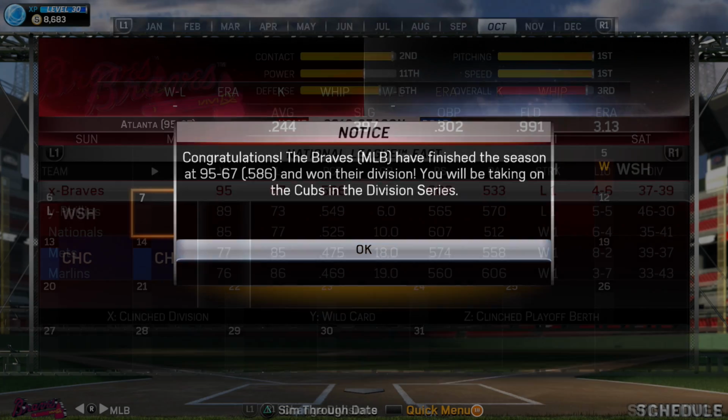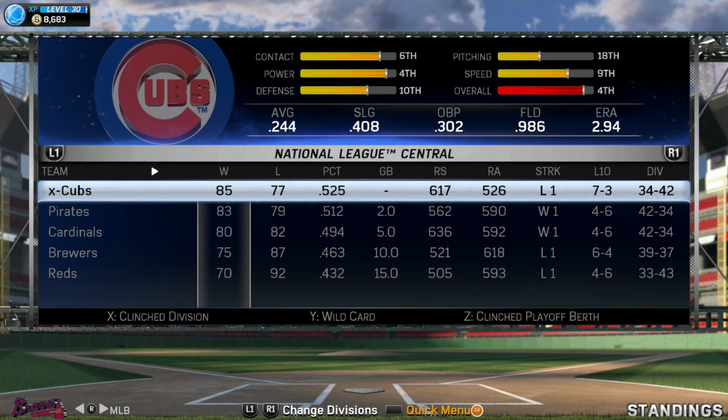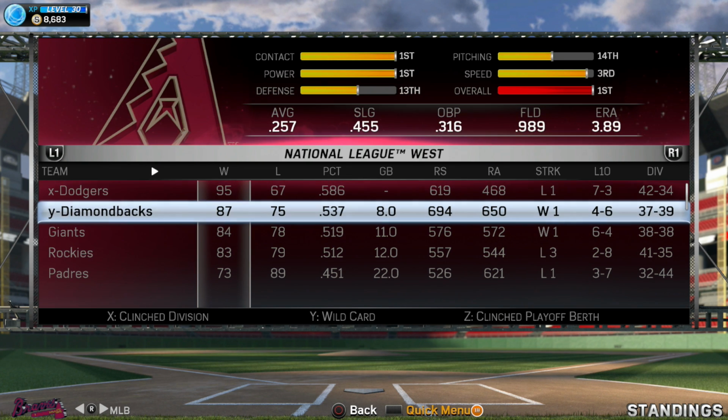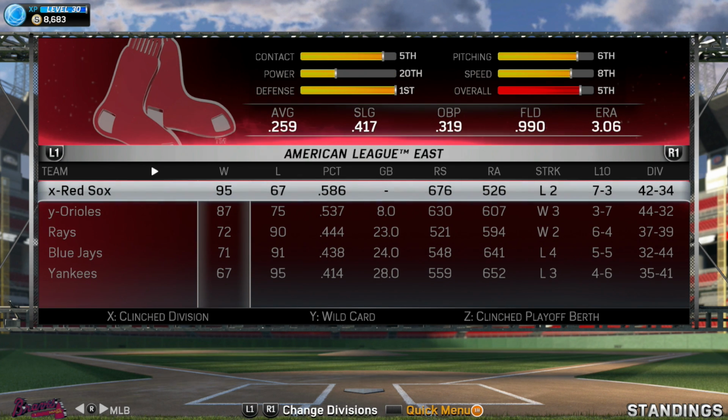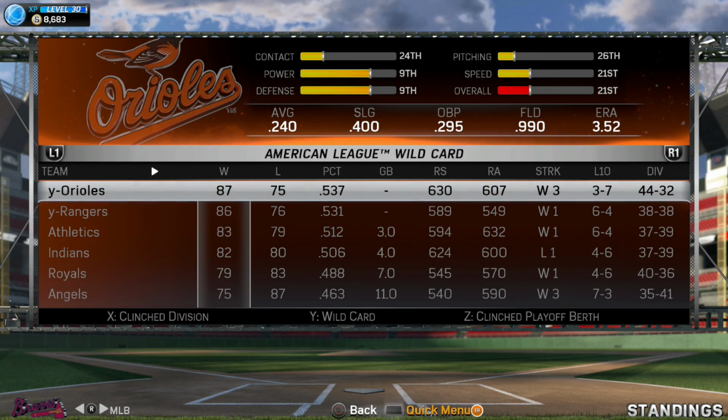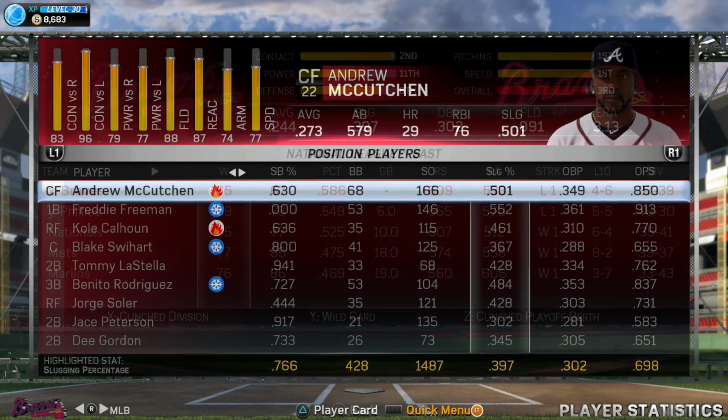So we're finishing off the regular season. We win the division by a pretty steady margin. I think we were about 8 games up on the Phillies by the end of it, and we won 95 regular season games. That was tied for the best record in baseball. And you can see there, I believe we were tied with the Dodgers and one other team in the AL, maybe? I don't quite remember.